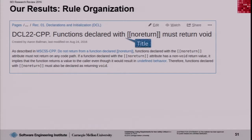Along with the ID, the rule has a concise, but not necessarily precise title dictating what the rule is about. And then following the title is this introductory text, which gives background why the rule exists. And there'll often be some quotes, perhaps from the C++ standard, supporting the rule and justifying it.